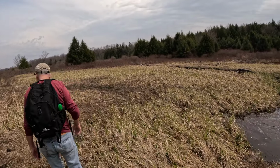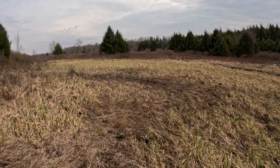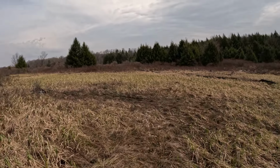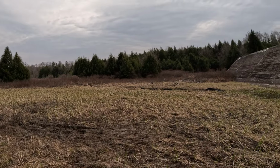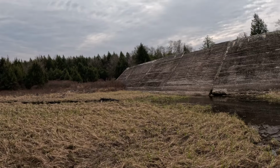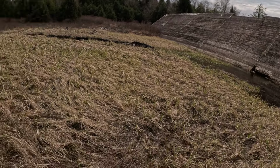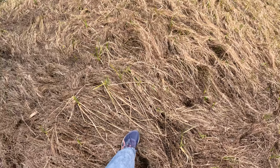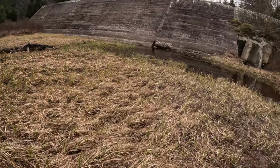Oh, this is wet. I think this feels like marsh. That looks like bear. Which is kind of, you have boots on. What looks like bear? Oh shoot. Yeah, I hope we don't run into a bear. I'm sure there are bear down here. Yeah, this is wet. So what we're walking on is kind of like marsh. You would call this like marshland?